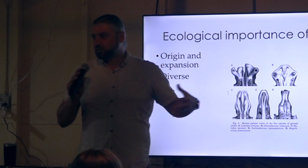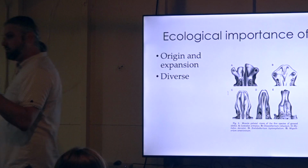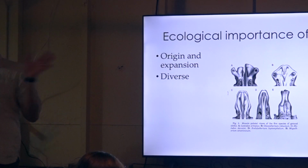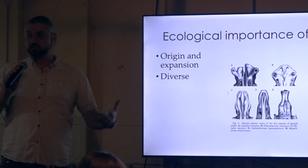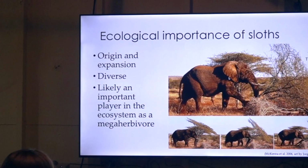Whereas, think of a warthog or a feral pig, versus very slim-snouted animals, which tend to be more selective. They tend to be pickier, so you think of a deer, something like that. Sloths have one of the widest ranges of muzzle widths in the animal kingdom, which suggests a big diversity of habitats and dietary preferences. Again, just showing the differences in sizes that we're talking about here.